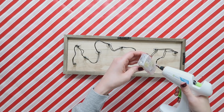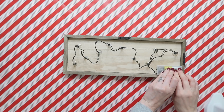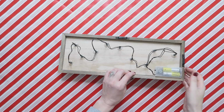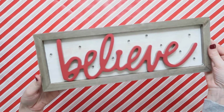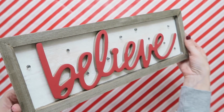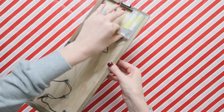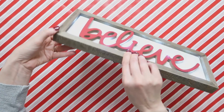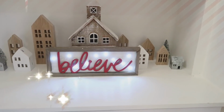I also added some hot glue to the back side of the battery pack, just making sure that the on and off switch was accessible. So here's what it looks like on the front. Those little lights just poke out just a little bit so you can kind of see where they are. And then once you turn it on, you have that really pretty glow and just adds a really neat element, especially at nighttime, to your home's decor.